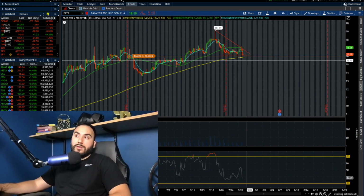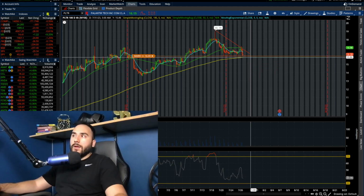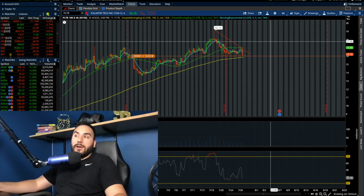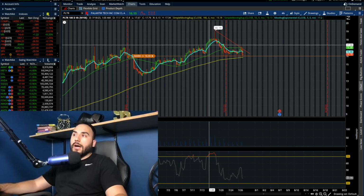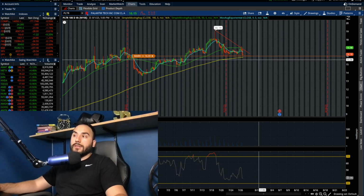Or maybe we do bounce off the 180 SMA, which is on the 4-hour chart here, pretty much right where we are right now at about 15.85, 16 bucks. I don't know, guys. Time will tell. But right now we are down 15%. We have cooled off a good chunk into earnings.